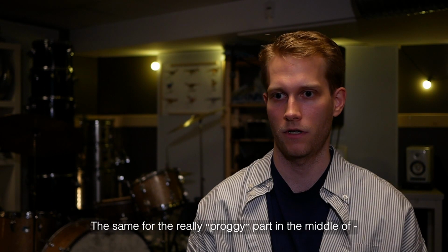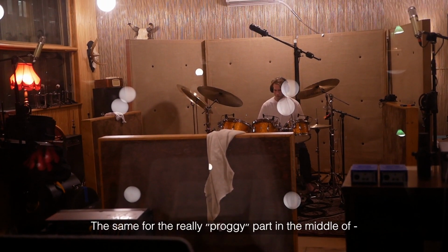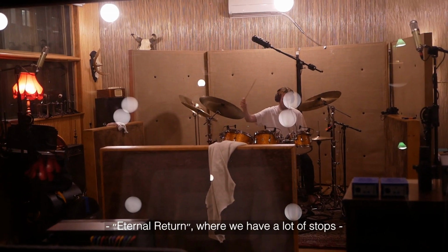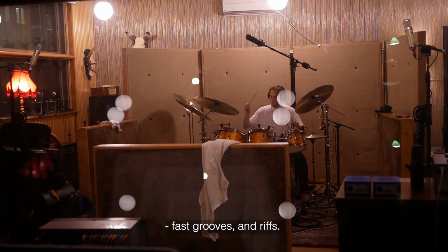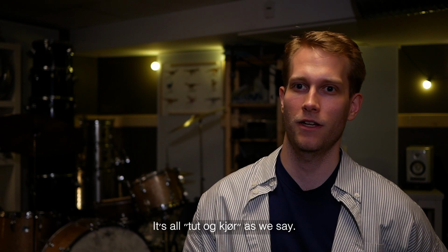The same for the really proggy part in the middle of Eternal Return, where we have a lot of stops and fast grooves and riffs. It's all tut og kjør, as we say.